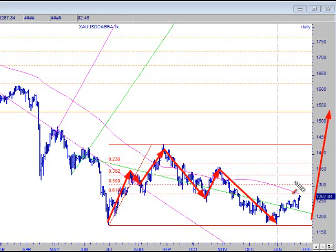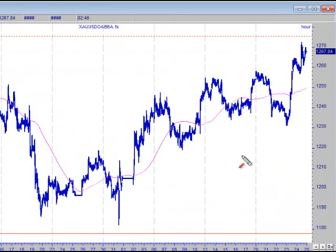Let's have a look at the shorter term pattern. The wave pattern is not 100% clear. The trend's certainly up, so I think it's a question of maybe an extreme stop, although it wouldn't have worked very well here. Would have worked well here, or buying the dips. If I see an opportunity, I'll let you know.